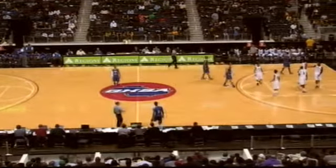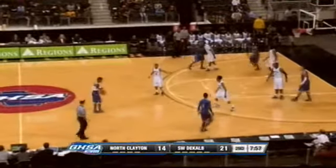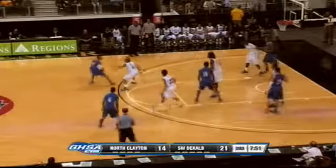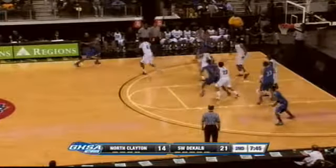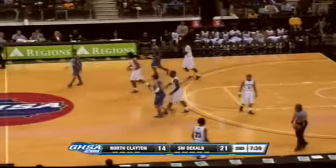All right, 8 minutes to go here as we start the second quarter. And North Clayton finds itself down by 7. They've got the basketball. And Agard, the point guard, will try to get something happening. Eagles did a lot of things well in that first quarter, though I think that Southwest DeKalb's size has really hurt North Clayton, specifically rebounding the basketball. There's a huge edge there on both ends of the floor.